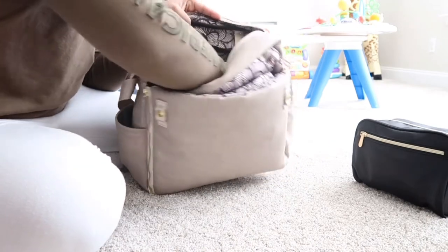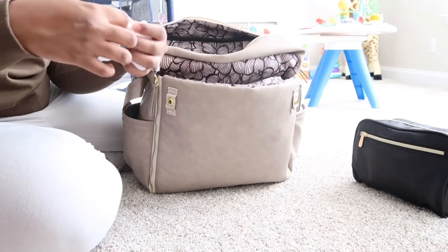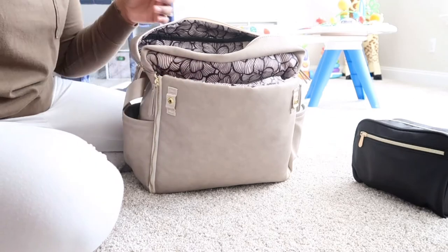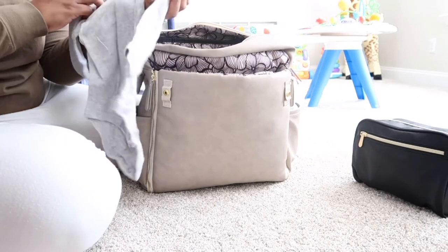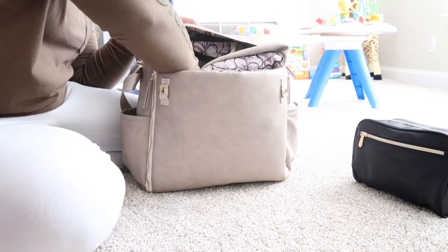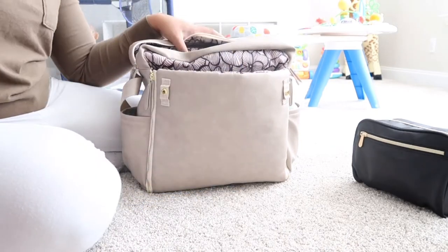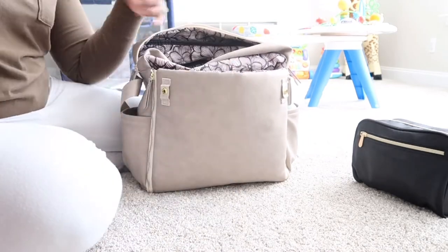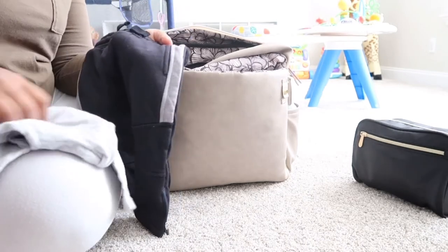And then also in this pocket, we keep 2 pairs of socks just in case. She likes being barefoot, but when we're out, we try to keep stuff on her. So keep 2 pairs of socks. And then on this side, we keep outfits because, as I said, she's known to poop. So we keep a long sleeve onesie. I keep a hoodie for her. I keep a pair of joggers just in case. And I try to make it match. So as you see, the hoodie does not match, but this would.